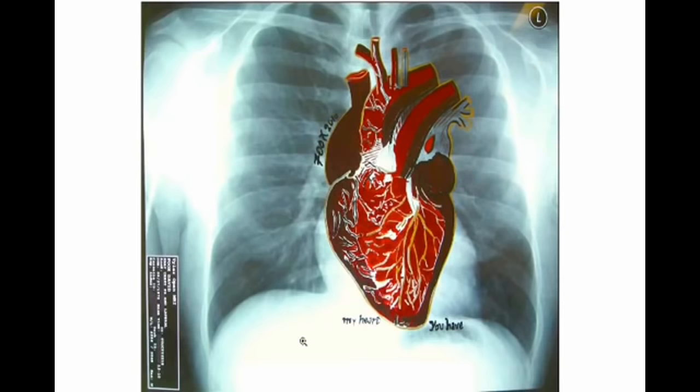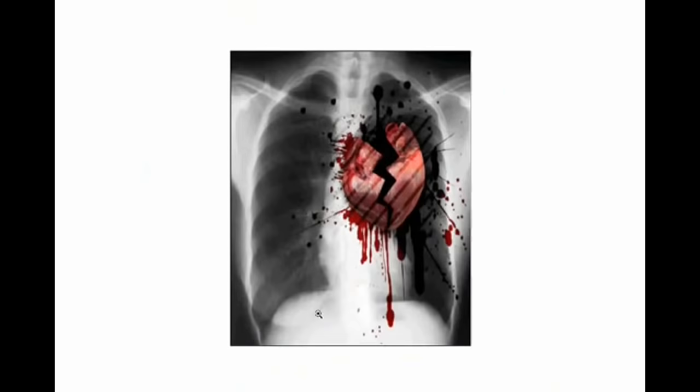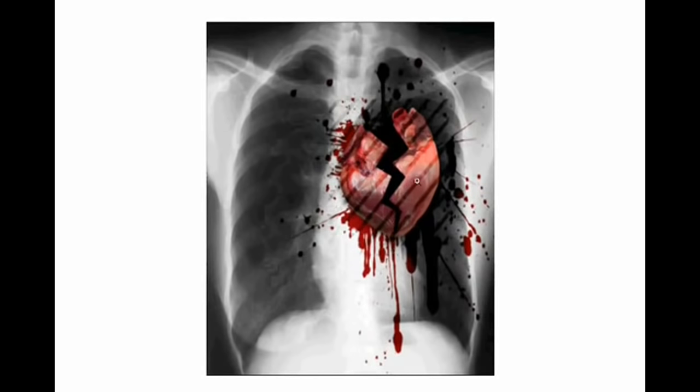This is an x-ray, and I went to look for x-rays of hearts, and they're all in the center now. You can't find x-rays of the hearts over here anymore. But that's where our hearts are today. You shouldn't be able to find them over here. But we do have evidence, and look, someone put artwork. These are all artwork of our heart.